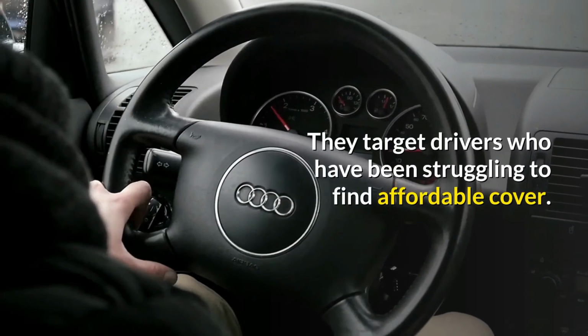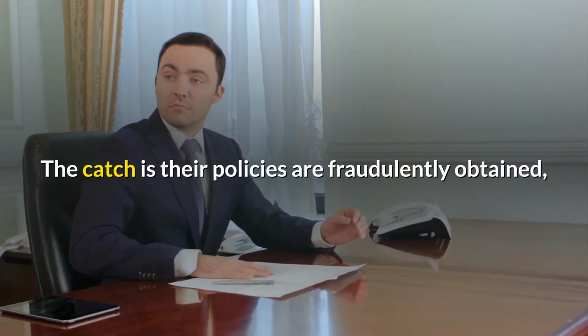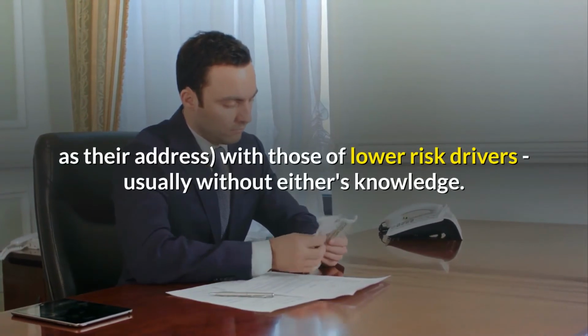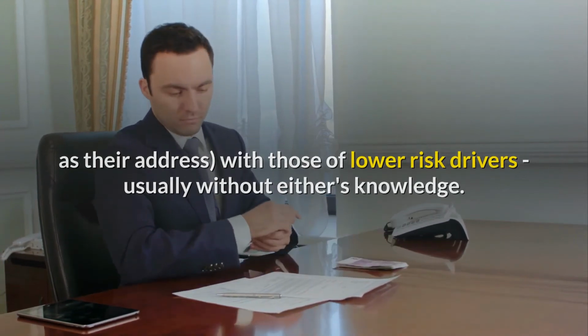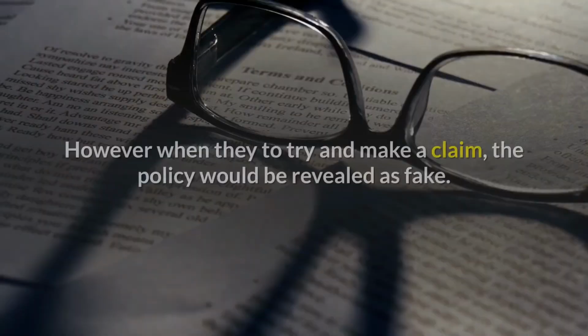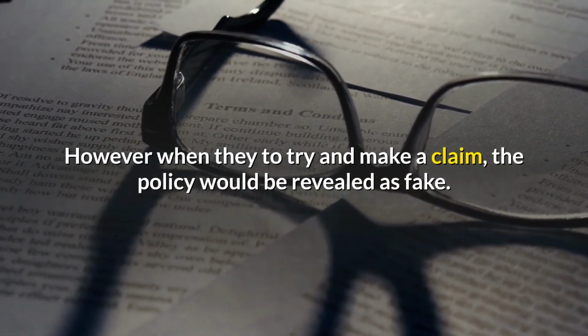They target drivers who have been struggling to find affordable cover. The catch is their policies are fraudulently obtained, often substituting some of the policyholder's details, such as their address, with those of lower-risk drivers, usually without either's knowledge. The car will seem insured on paper, with the policyholder having documentation to demonstrate it. However, when they try and make a claim, the policy would be revealed as fake.